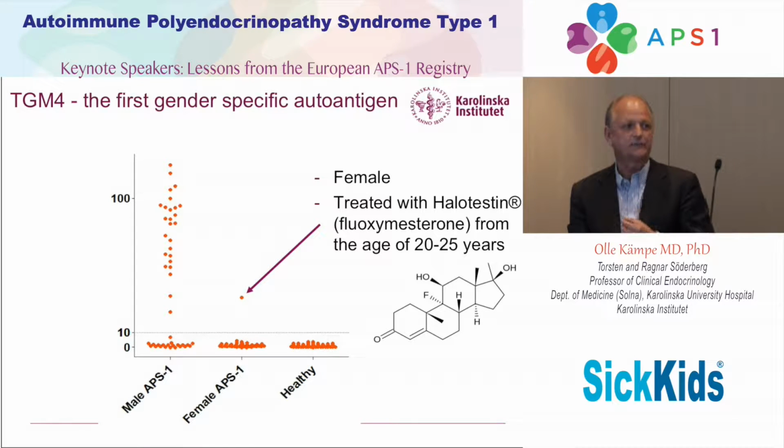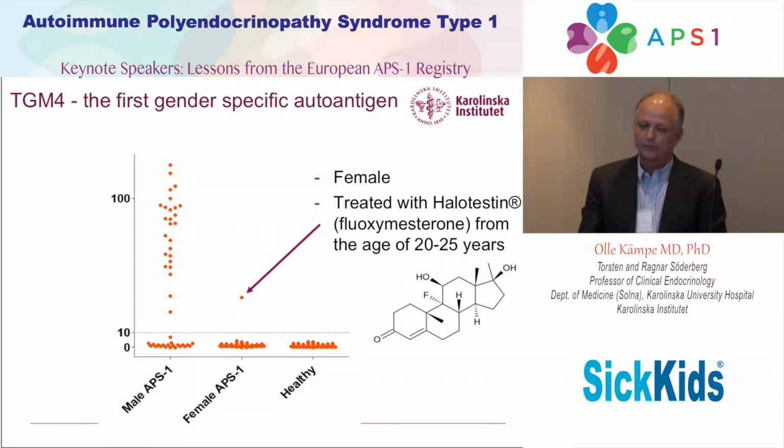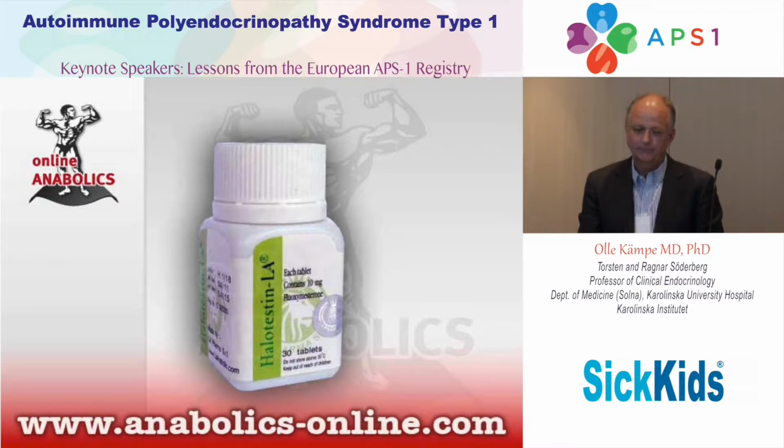So it's only male APS-1 patients who react against this. Except this annoying patient, of course. And we retested and retested, and it was always positive. And it was a foreign patient, and I thought we had mixed up the first names, but it turned out she was indeed female. But when they looked in the medical record thoroughly, she had been treated with androgen for many years. This is a drug that is now discontinued, but you can still buy it online.